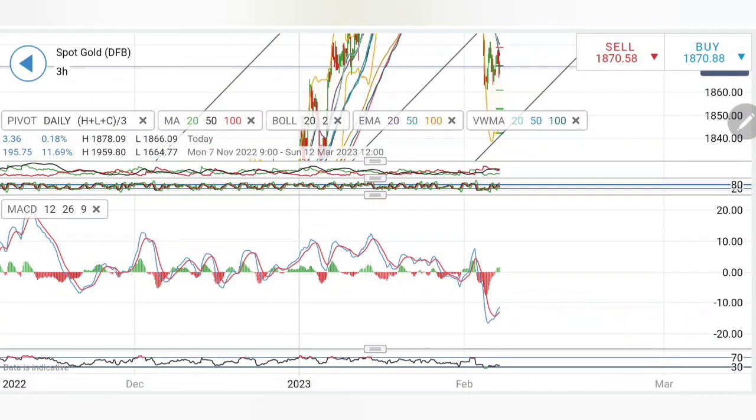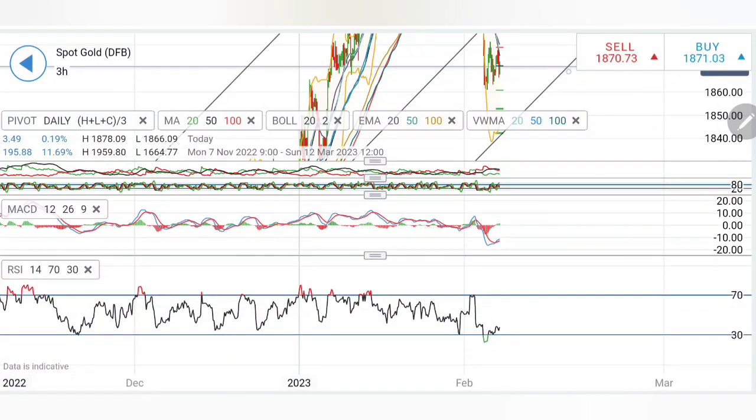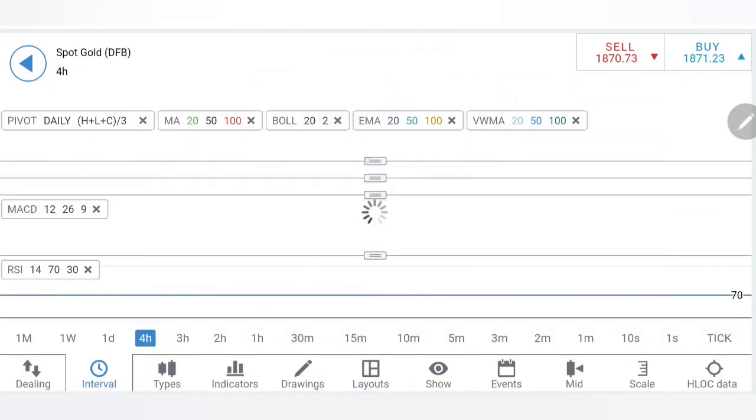Now look at this crossover. Where this crossover has happened, it is at extreme bottom levels, and hence this brings an opportunity for gold to give a little bullish candle, but it is still giving bullish candles while remaining in range. Hence let it give a breakout on the upside, then you can definitely remain long for 1890, 1900 levels. RSI was oversold and it has come out of the oversold zone.